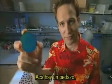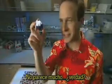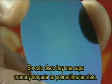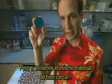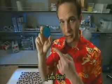Here's a piece of it. Polymethylmethacrylate. It doesn't look like much, does it? That's because it actually isn't much. On this disc, there is a very thin film of polymethylmethacrylate. Clearly, this won't be stopping any hockey pucks. But if we look at the same material close up, I mean, really, really close up.